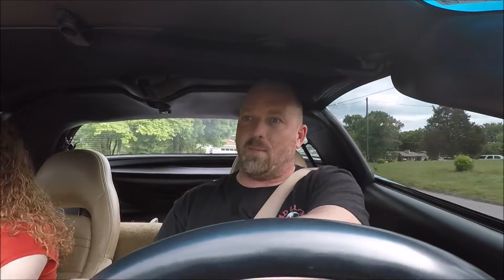So the Nova is currently across town having the rear end done. A lot of you guys have been on me about the Camaro, so what I've decided to do is go raise right now and bring the Camaro home, so maybe I can get it cleaned up and start prepping it for some fun.